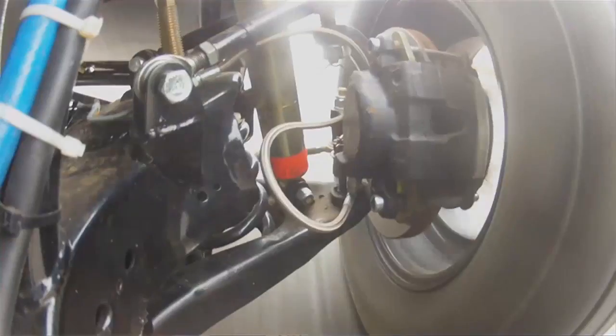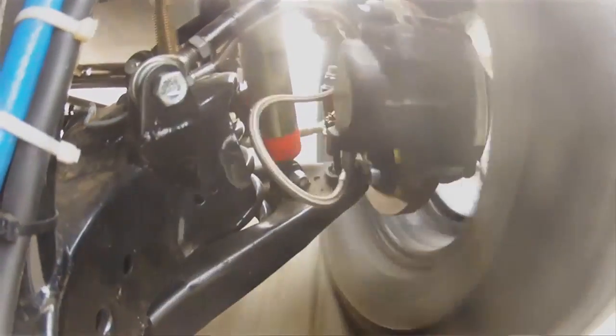Absolutely. Moog Chassis Parts has a tremendous heritage with racing, including NASCAR and all the way down to the local level. So it's great to be at the track. We try to engineer parts that are going to do what everybody needs them to do.